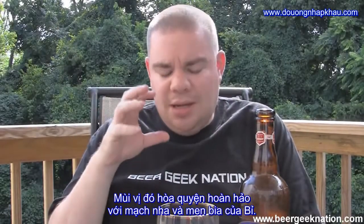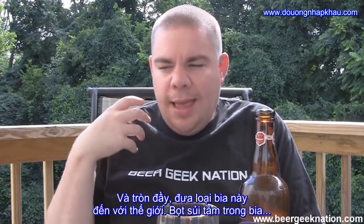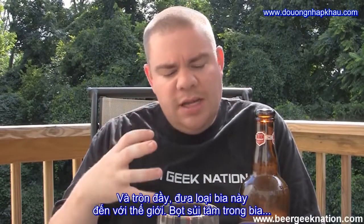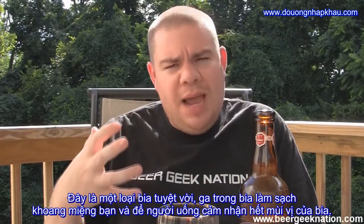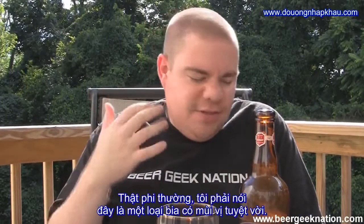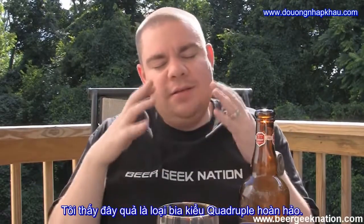And the yeast is just a star in this. It's so bright and floral, and it just brings the beer to life. And it's a huge beer, but at the same time, the carbonation wipes your palate clean and just allows the taste to keep coming in this beer. And it's just a phenomenally, I've said it before, epic tasting beer. It's a huge beer, and it doesn't taste like a huge beer. The mouthfeel is there, but at the same time, you don't mind that. I mean, it's just a perfect quadruple.